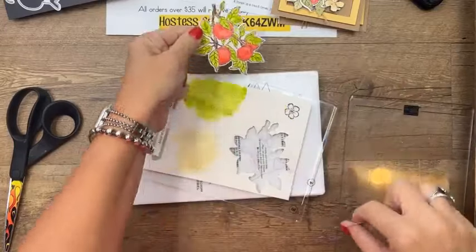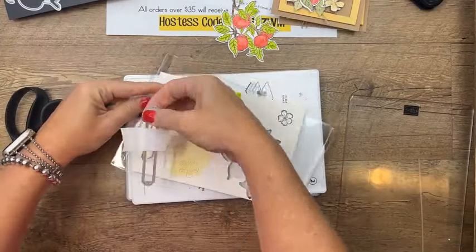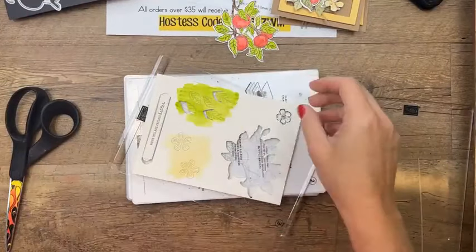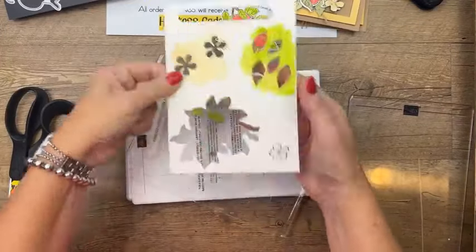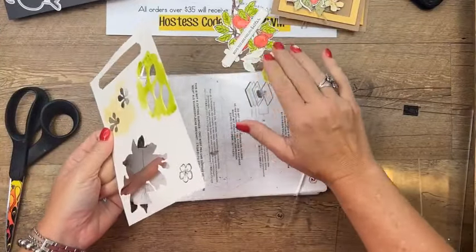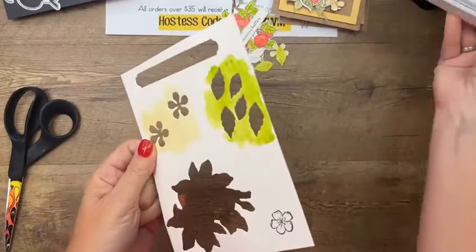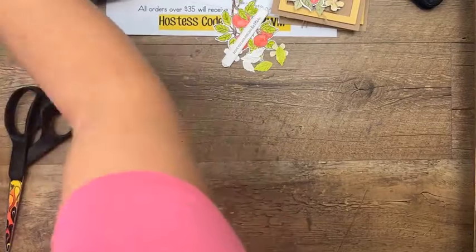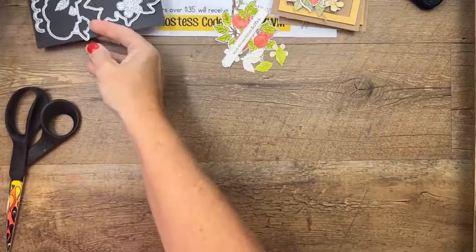All right, there are our apples. And then this die comes with your apple dies, which is a great little label die. And then we've got the flowers and the leaves, and now we have everything. But I think I'm going to add some more color. I don't like how pale those flowers are. So let's get my little, I'm going to put those in there so that I don't lose them.